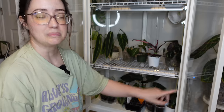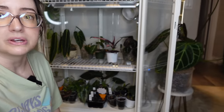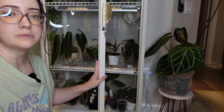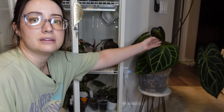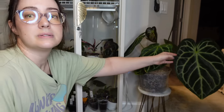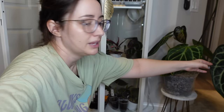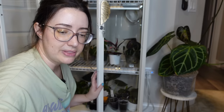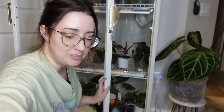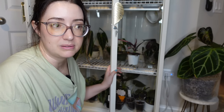I already repotted my big one. I didn't film it. The one over here. This one, it's working on a new leaf. Do you see right here? It's going to be huge because this one was the huge big leaf. I don't know if you can see. And the inflow that I pollinated died, but I pollinated another inflow and I don't remember what I crossed it with. I'm pretty sure it was my clarinervium.